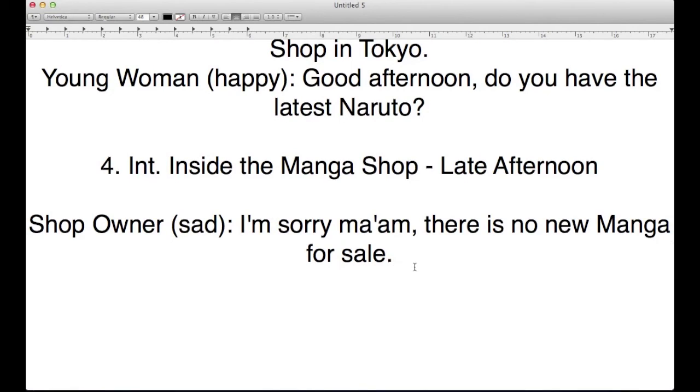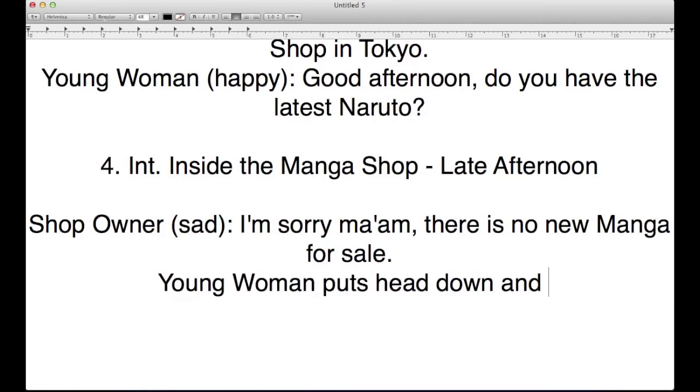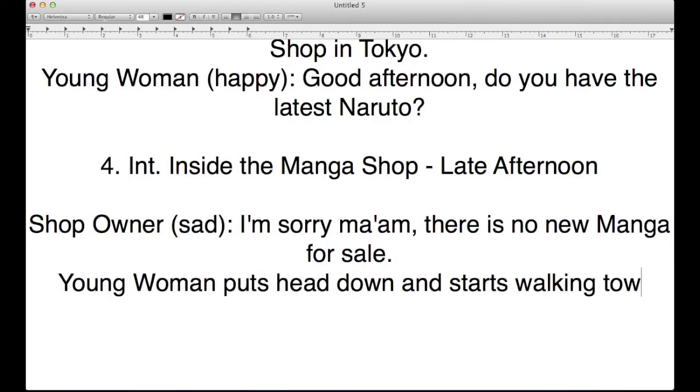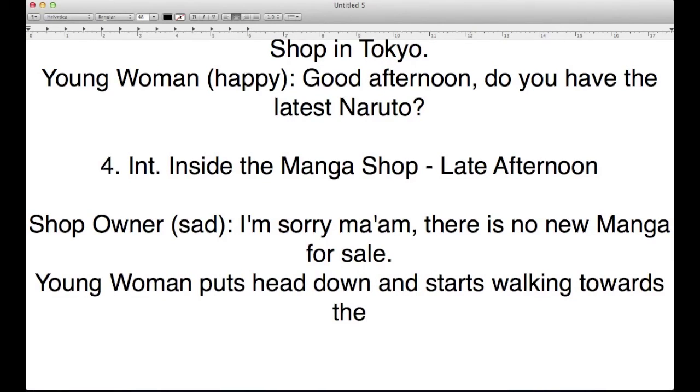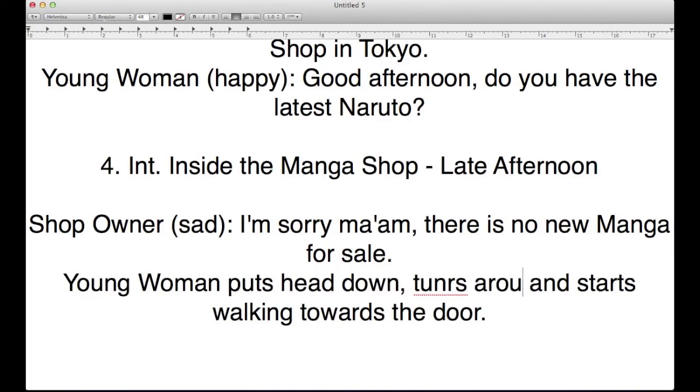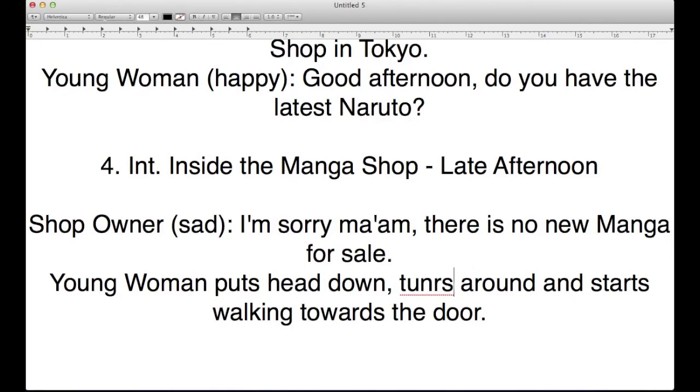So then we give her an action. You see that young woman puts her head down, turns around and starts walking towards the door.